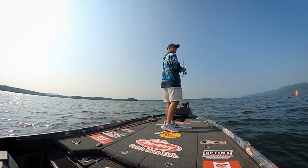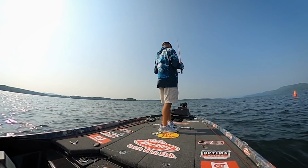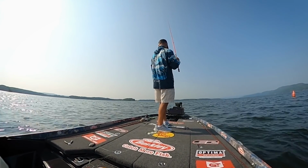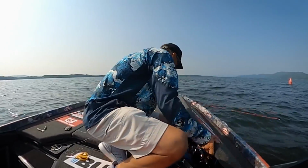Here's what I'm doing wrong. I should be fishing up in the water column. I'm throwing a drop shot. I need to be throwing a crankbait, a spy bait, something up a little higher. No doubt. Some days I try to make them bite that drop shot way too much.